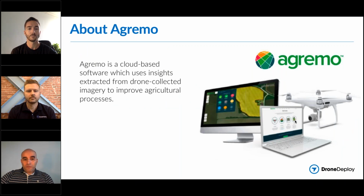So Agremo is a cloud-based software which uses insights extracted from drone collected imagery to improve agricultural processes. We are actually active since 2015, and there are now more than 30 of us who are involved in helping people use drone data in agriculture. Since then, we worked with thousands of people on every continent, and we analyzed around 100 plant types. And as you will see later, the benefits of it can be really amazing.